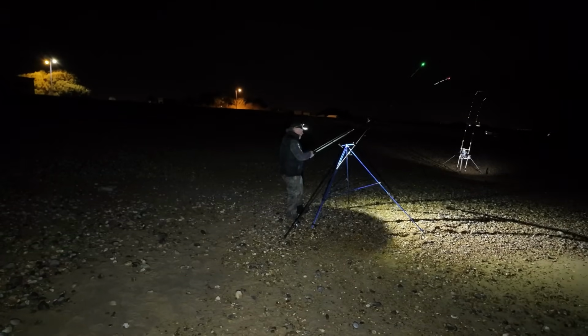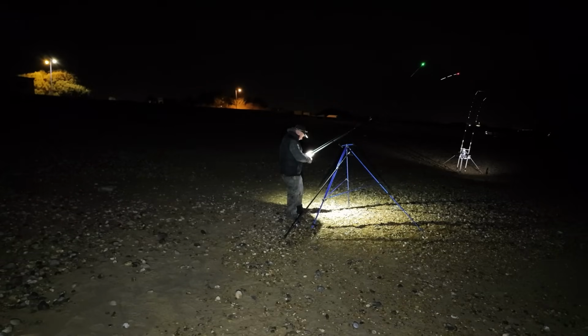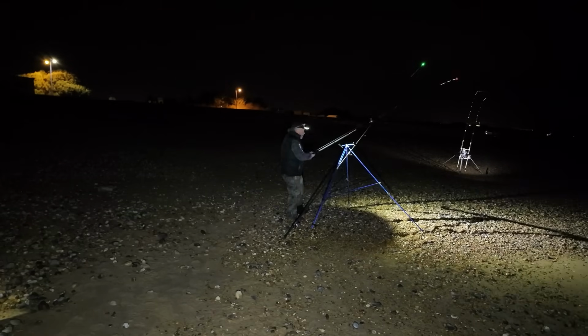The other rod is a Penn rod, but it's got an Achios reel on it. So really I should have put the Penn reel onto the Penn rod, shouldn't I really? I'm fishing with a bluey and squid cocktail on here.